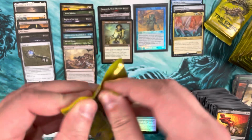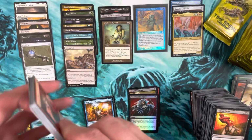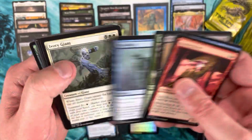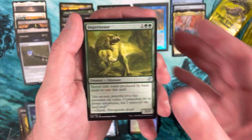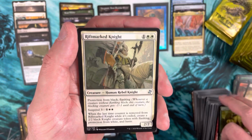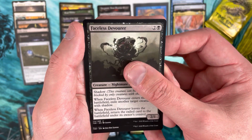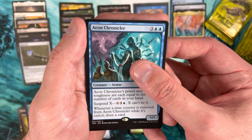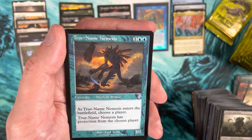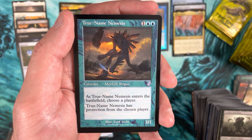Cool. All right, 2 packs left in the middle column. This will be a longer video today, as you may have guessed, since we're approaching like the 20-minute mark already. But meh, is what it is. Imperiosaur, Riftmarked Knight, Faceless Devourer. Rare after that is an Aeon Chronicler. And True Name Nemesis. Neat. Good old True Name Nemesis. Probably good for $3 or $4 would be my guess.